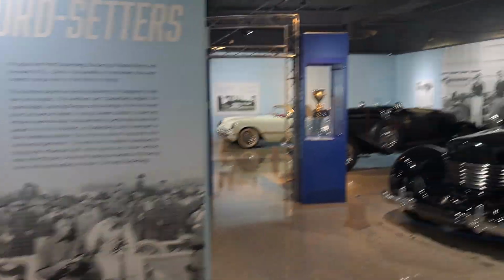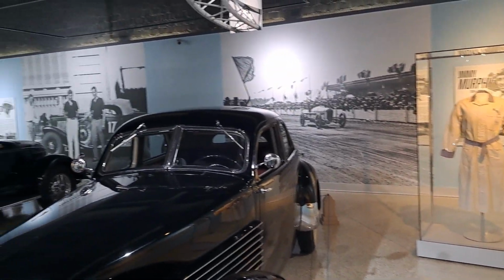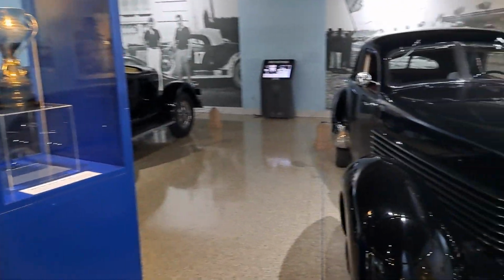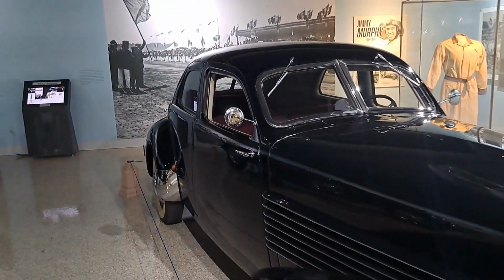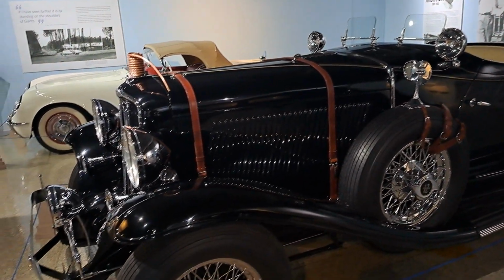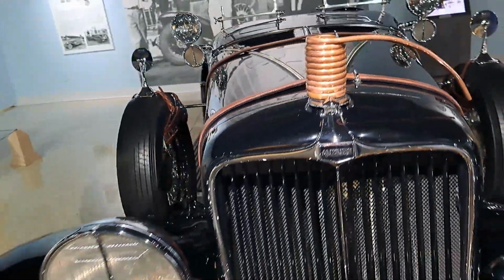Well, we're walking in the next room here, and this is all about speed in here. Shows a lot of the race cars and sporty models. You are in Indiana, so that's home of the Indianapolis 500. And Duesenberg was well known in the race world back then. This is a sporty one here. Look at the coil coming out of the radiator there, I guess if it got hot, it'd boil out there. It's kind of wild.